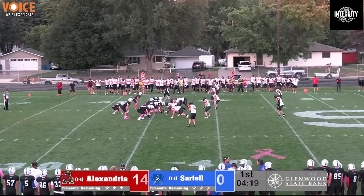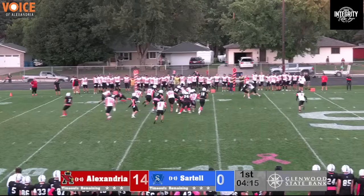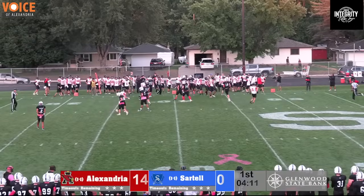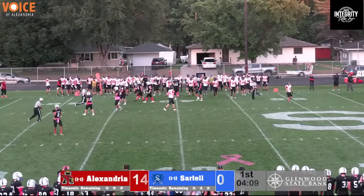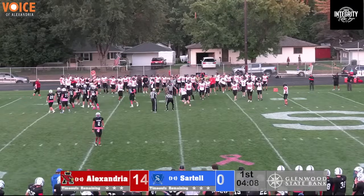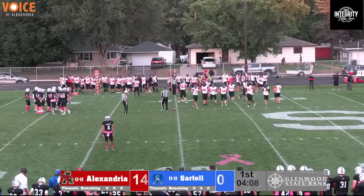Yeah, real tight formation for the Sabres. Almost a double wing, and here's a pitch to Larson to the outside. Anders Larson tried to turn the corner, and he'll be escorted out of bounds, but he didn't get the first down, but he'll be very close. I believe it was Aiden Schneiderhan that forced him out of bounds.